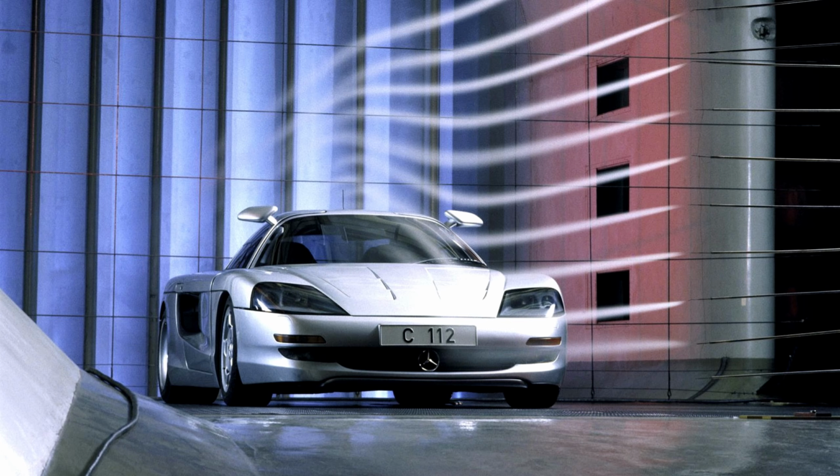The world would have to wait until the end of the decade before they could get their hands on a Mercedes V12-powered race car for the road, and arguably until 1999 for something that was actually usable, which finally came in the form of the Zonda.